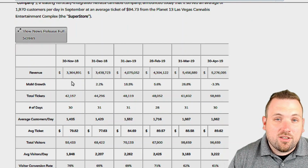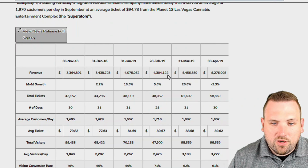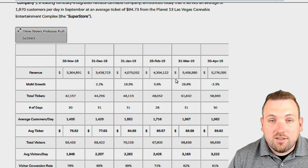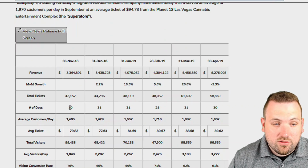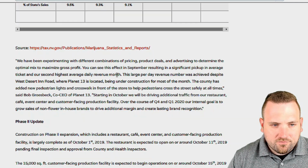All right, so we're going to look at the revenue that they made. And in November, they were over 3 million, then 4 million in January, 4.3 million in February, 5.4 million in March, 5.2 million in April. So they're making a lot of revenue and they're growing. So they are growing. We do like to see that. More customers. They're starting to get more customers. Average ticket prices is going up.